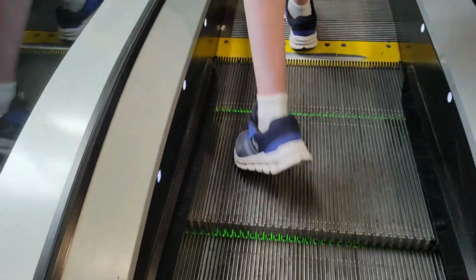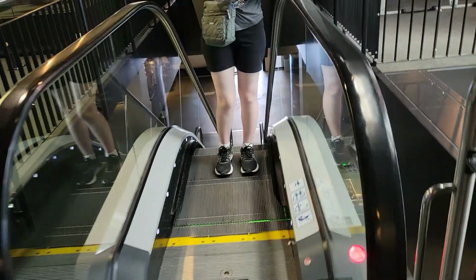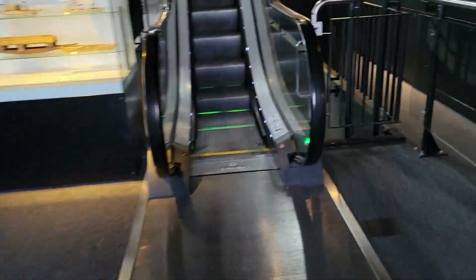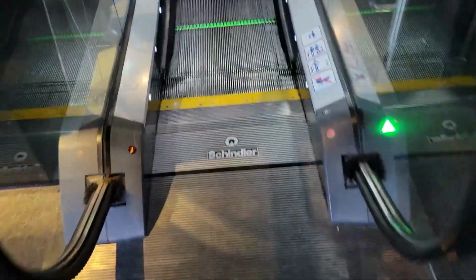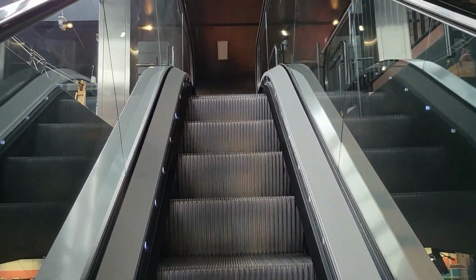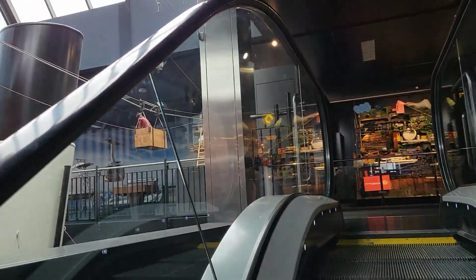Another very cool thing, the escalators here only move when you step onto them. They save energy by being automated, with a motion sensor. See, the escalator is stopped, and then I just walk up to it, and it senses that I came up to it and it just starts moving. Isn't that cool? Now we're on the third floor.